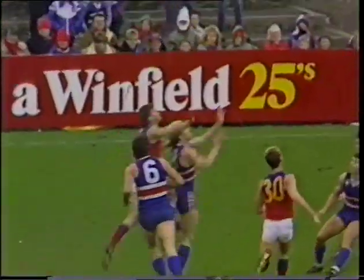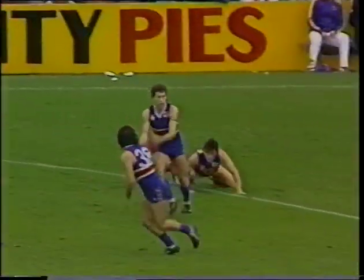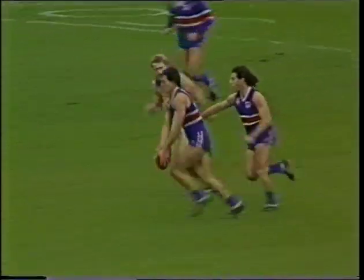Half-forward flank for Footscray, long kick by Rance, looking for Beasley. Beasley out in front, can't mark, it's punched away. Royal does the roving. Boy, is he a brilliant rover. Royal gives it to McLean. McLean will go goalwards with a long kick.